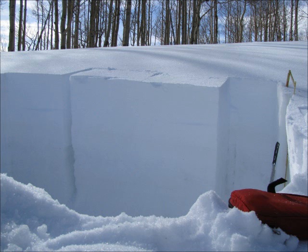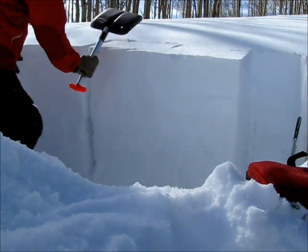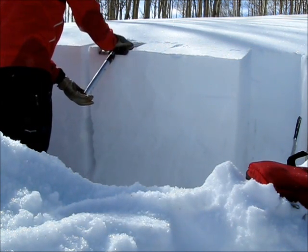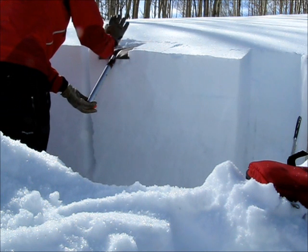I dug out a snow pit for some observations, and here I isolated an extended column test. It's 30 centimeters deep and 90 centimeters wide. If you guys have seen other videos we've done in the last week, the results with this one will be similar. I got some moderate test results. I got a score of 16. And on that 16th tap, you'll notice a large collapse in the snowpack.